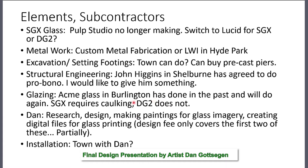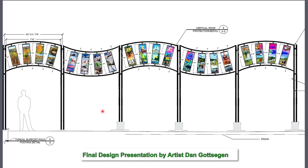So we have LWI in Hyde Park or Custom Metal Fabrications doing the metal work for us. We have some information now. We will not have footings that are dug. I think we're going to have a floating pad. We've learned more about that. John Higgins is helping us with that. Acme Glass is doing our glazing. I've worked with them in the past and so on and so forth. So that's all the subcontract element.